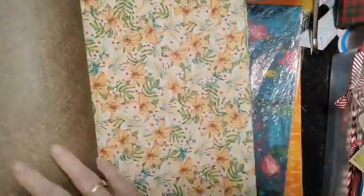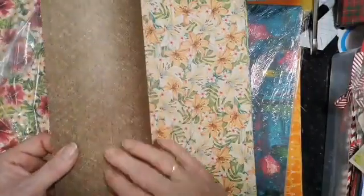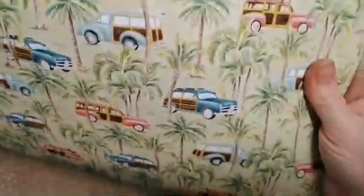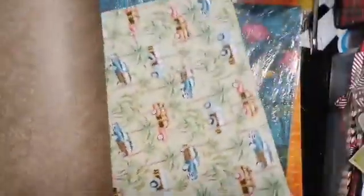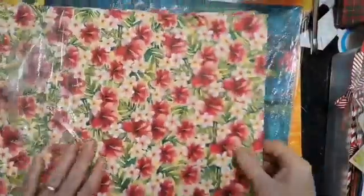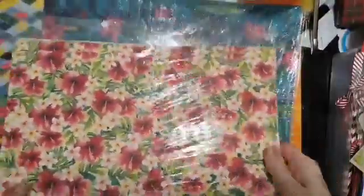Hi Megan. That's nice, isn't it? That almost, not quite Hessian, but that sort of background. But I really like this with the cars. Makes such a nice easy male card. And then these beautiful bright hibiscus blooms on the front here. So those are really lovely summery papers.